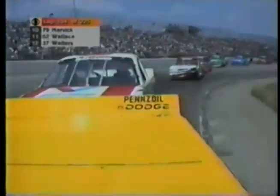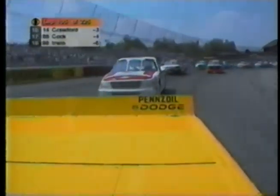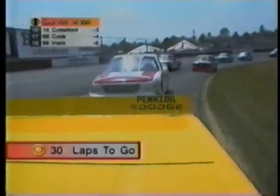Fourth place of the battle, Tony Raines trying to muscle inside of Stacy Compton. He's done it. He finally made the move, but Compton gave him a little shot there as they started going back in the corner. There was a little contact between the two of them for position there. That's 4th and 5th. Looking from 4th place, Tony Raines. Back at 5th place, Stacy Compton. Rick Corelli is 6th. And point leader Rich Bickle up to 7th. And Jack Sprague right on his back bumper in 8th place now.